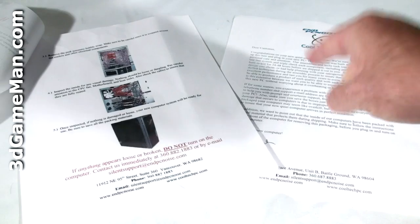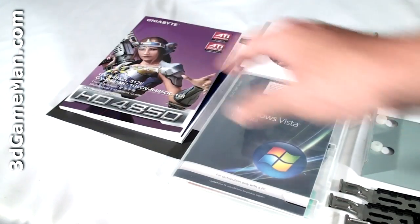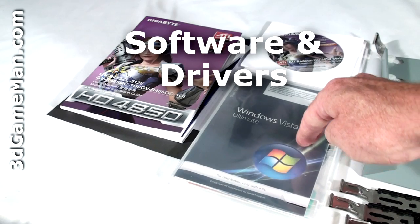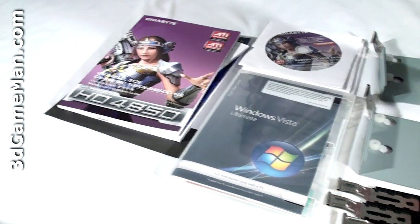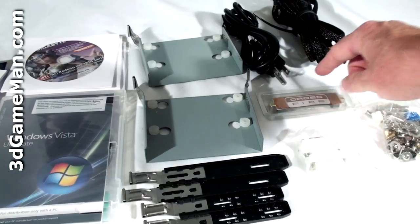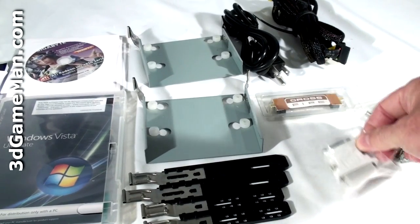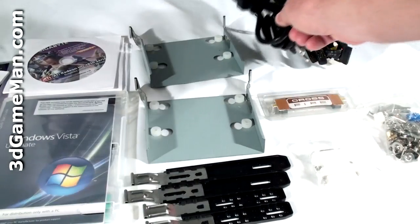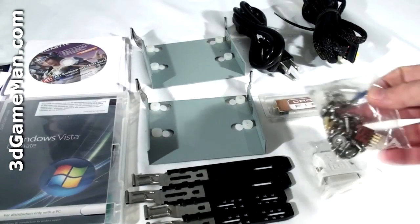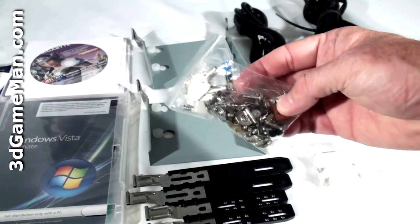They also include a letter. All of the product manuals were included, as well as the product software, Windows Vista Ultimate operating system, and some components here that were left over from the build: a crossfire bridge, a DVI to VGA adapter, a power cord, power supply leads, screws, standoffs, keys, and a few other items.